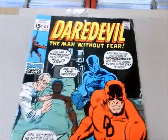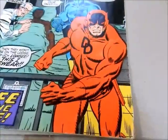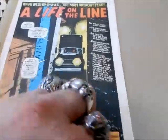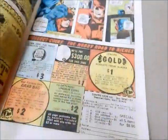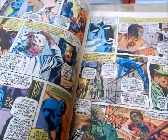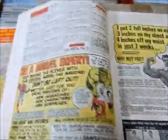Here we got issue number 69 with the Black Panther, the Salva Summer cover. But you got Gene Colan doing the artwork on the inside. So Daredevil and the Panther once again teaming up. So again, if you're a Panther fan, certainly something to get.